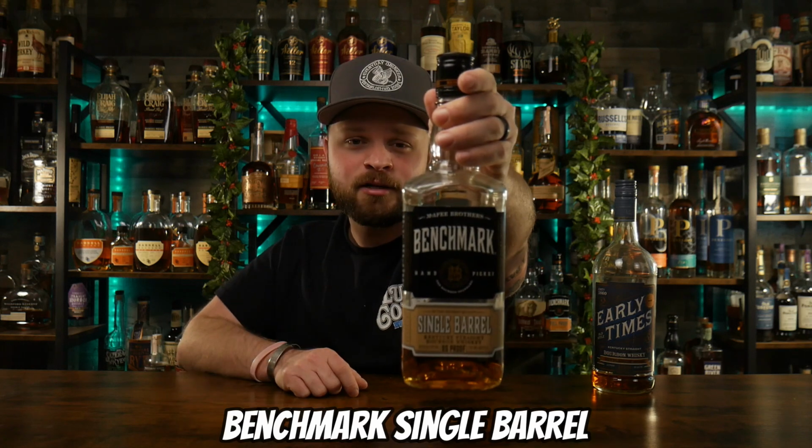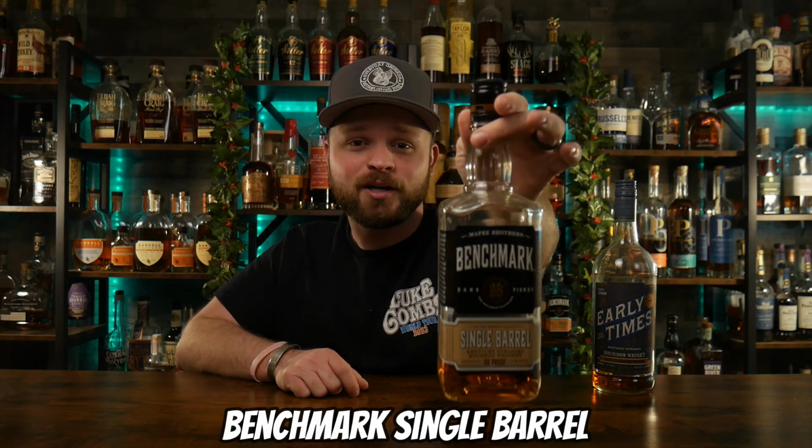But if it was not priced at that price, I think that a reasonable price for this bottle that I would still spend for it would probably be about $35 to $38. I wouldn't probably go a penny more than that. $35, $38, I think this bottle right here would be an absolute steal if it wasn't priced at that lower price. Bottle number two. Bottle number two is going to go to Benchmark Single Barrel.